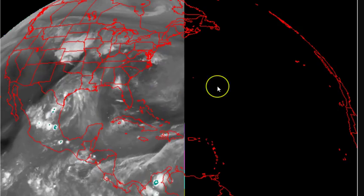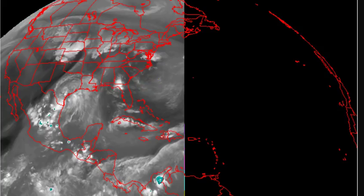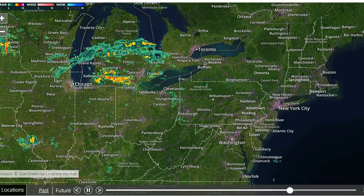This satellite has not been working well. It tells us water vapor. But as you can see, it just kind of skips all over the place and acts like it hit its head in an auto accident on the dashboard.